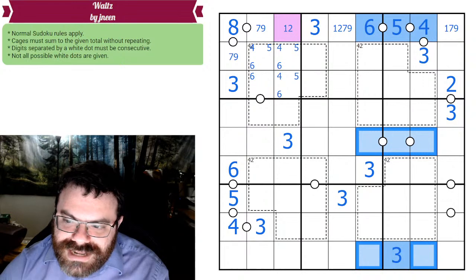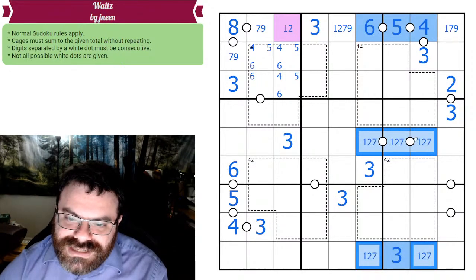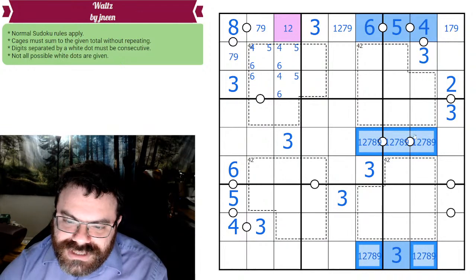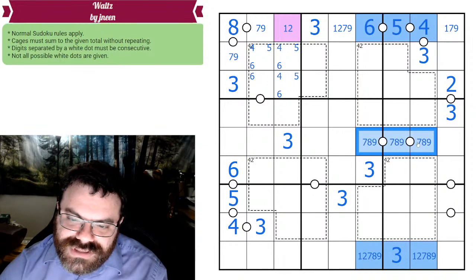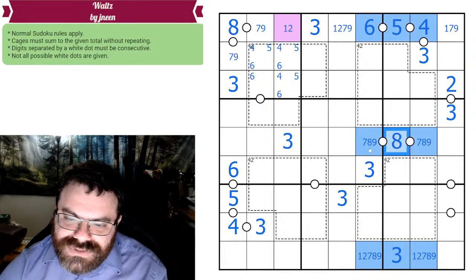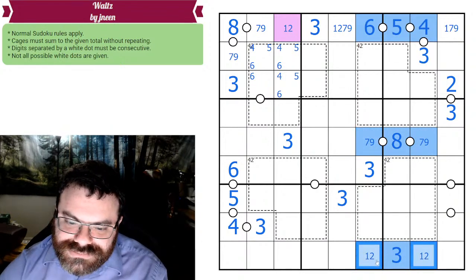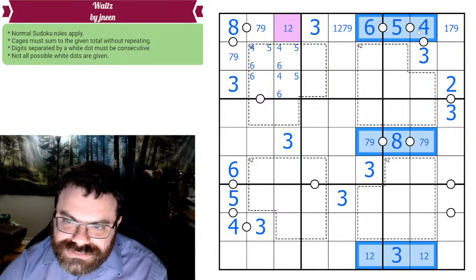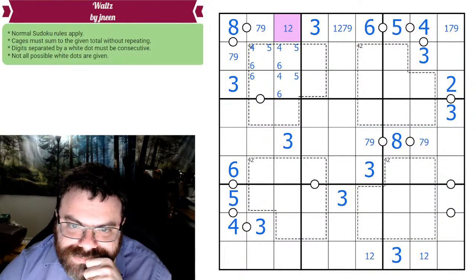So that means that I'm missing a 1, 2. I have a 3, 4, 5, 6, and I need a 7, 8, or 9. So the 1 and the 2 can't go in this chain because I would need a 3 to go along with them. So that's 7, 8, 9 with 8 in the middle. And this is a 1, 2 pair. So that's good.